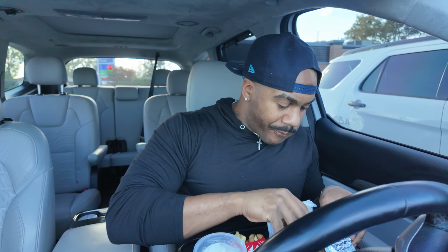So I'm gonna take off the lettuce and stuff off my burger, and then I'm gonna eat it. But I wanted to show you what it looked like as is. All right, so there it is. Let's try the burger out. I have to eat a fry real quick.